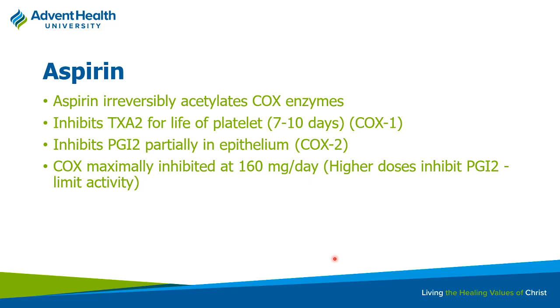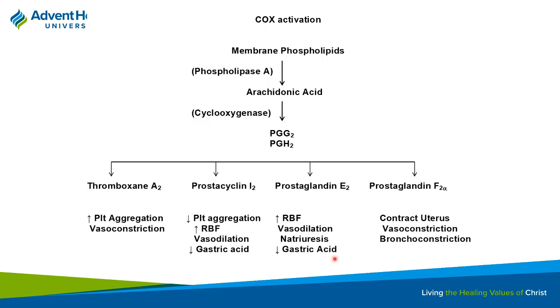And again, going anything higher than, say, 160 a day tends to actually cause a more favorable activity towards inhibiting prostacyclin, which we mentioned is an antiplatelet agent anyway. So they found the best effects by just using 81 to, say, 160 a day. Most people just use 81 milligrams a day, and they're totally fine. And again, remember, with the COX enzyme we're inhibiting this process, so we're inhibiting conversion of arachidonic acid into things like your thromboxanes and prostacyclins, etc., right? And normally we would use aspirin for what purposes?